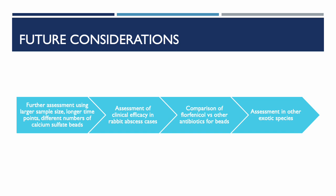So this study gives a lot of jump-off points from the information we found. Of course, it would have been great to have a larger sample size, have longer time points, looking at different numbers of calcium sulfate beads, looking at its use in different locations, assessing the efficacy in some real rabbit abscess cases would be the next great step as well. And comparing florfenicol to other antibiotics for the beads, or looking at this in other species as well. So there's a lot of great directions that we can take this information and continue this work.